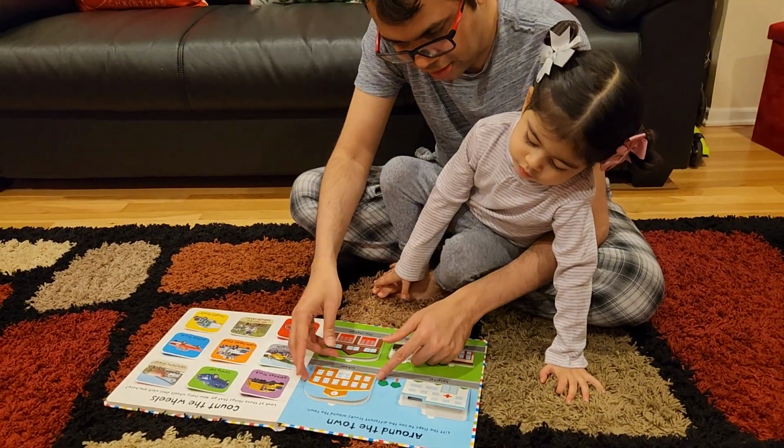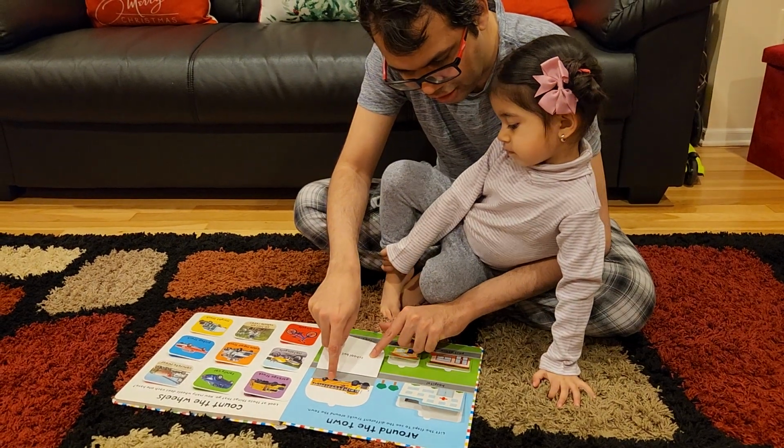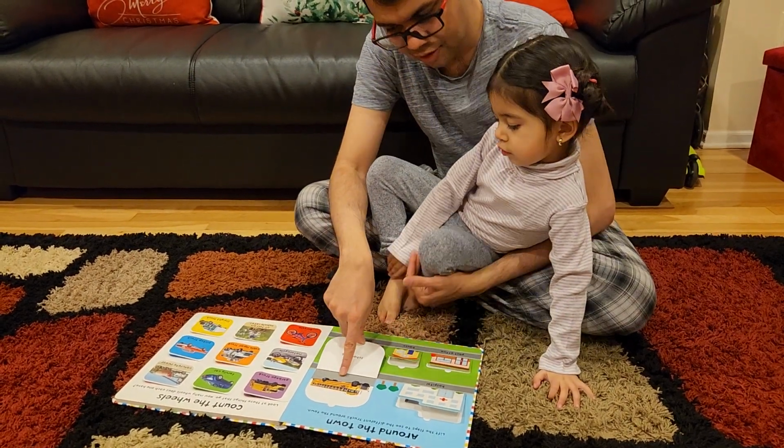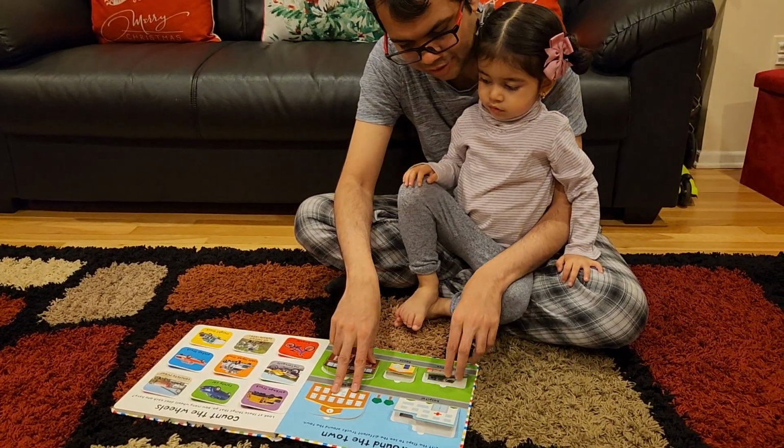School. And what is inside the school? Bus. What is this called? School bus. What is the color of the school bus? Yellow and black. Yes, good, yellow and black.